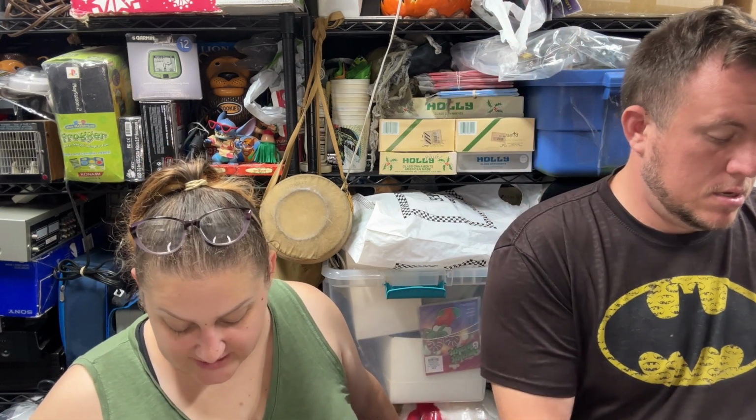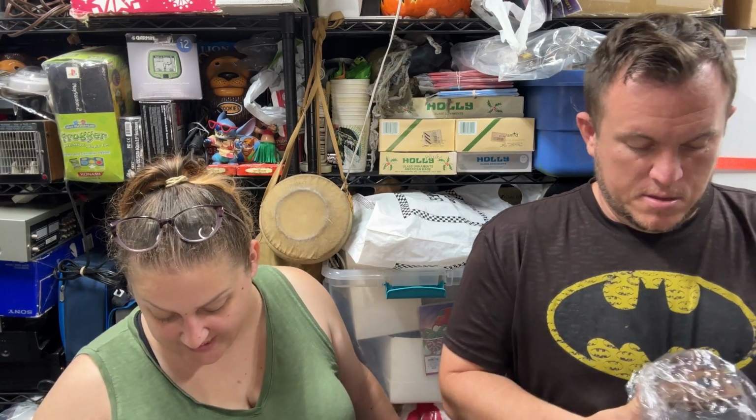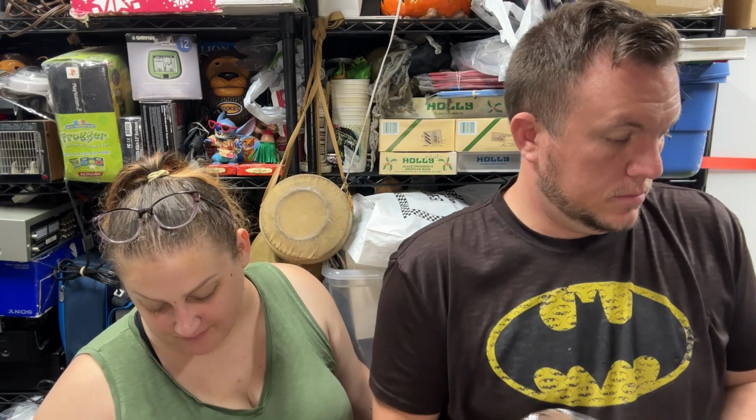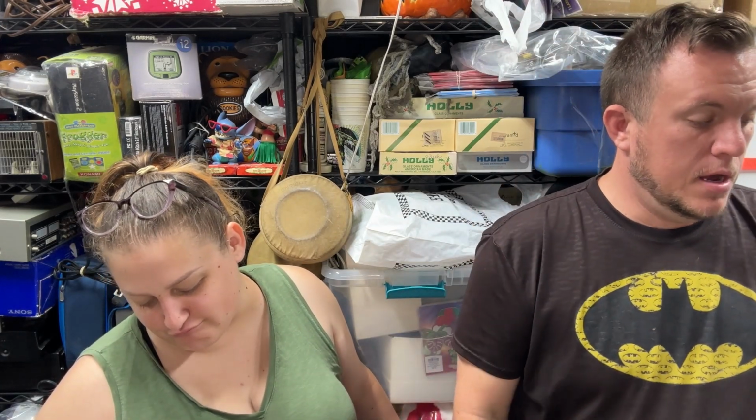Then we got this pair of Sperry Top-Sider brown leather boat shoes. Men's size 9 M, it's like men's 9. It's not narrow, it's not wide. It's just standard size 9. So what word would that be? Medium? Regular? 9 regular. Next. Sold for $28 shipped.